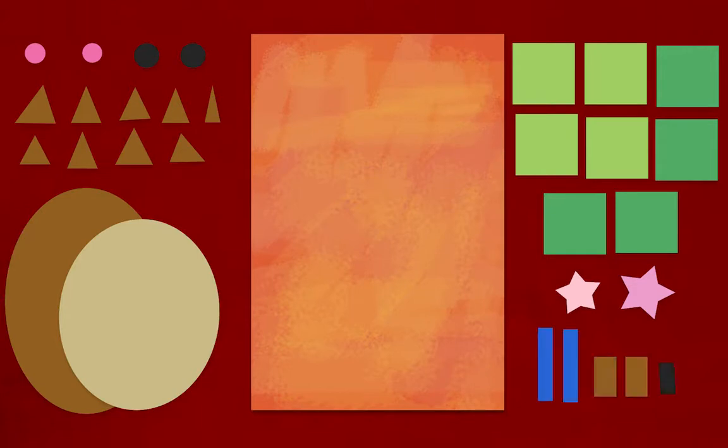Shapes. Circles. Triangles. Ovals. Squares. Stars. Rectangles. Hey, I have an idea. Look!